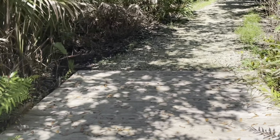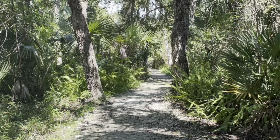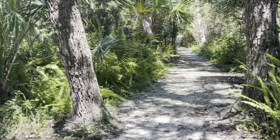But you can spend a half a day here. You can bring a lunch because there's picnic tables. It's just a nice place to walk, to view nature. There's other things you can do if you want to fish when you get to the end, and look up, look down, look all around. You never know what you're going to see. So let's walk along and see what it's like.